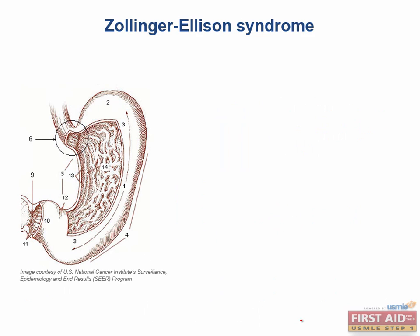Zollinger-Ellison syndrome, which for whatever reason I always remember as Renée-Zellweger syndrome, is a syndrome caused by G-cell tumors that secrete gastrin, otherwise known as gastrinomas. Now this will take you back to GI, but y'all remember what gastrin does? It's the hormone that's primarily responsible for increasing the synthesis of stomach acid, and I'm sure you can see why too much of this stuff definitely is not a good thing.